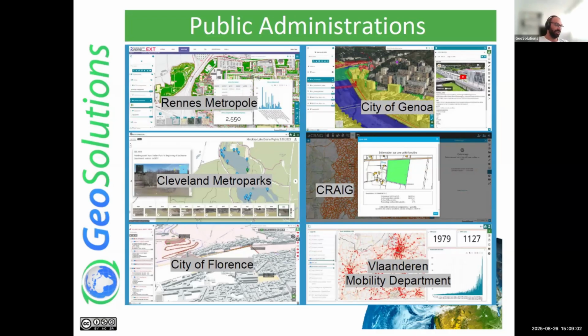City of Florence has lots of historic buildings in its urban settlement, and we manage to support them in this complex urban environment. And finally, for example for Vlaanderen, which is the MOW, we help them visualize maps related to transport. It is the Department of Transport for the Belgian region of Vlaanderen.